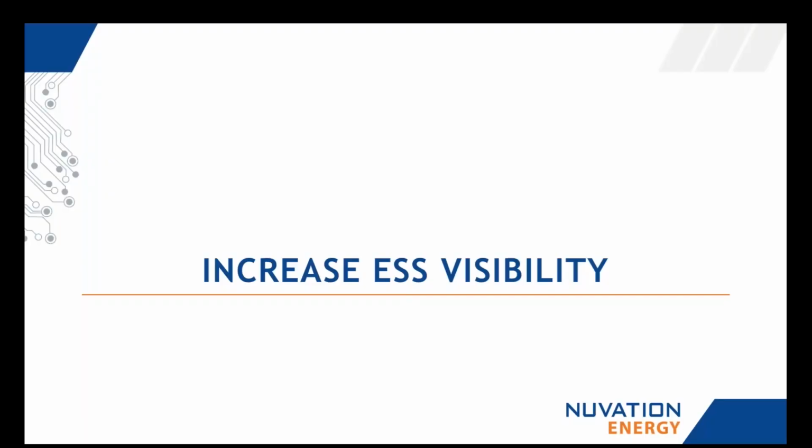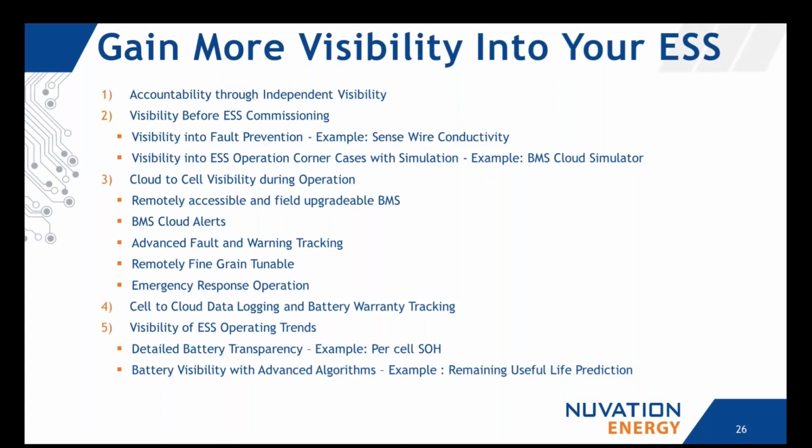So let's talk about the heart of the presentation: increasing energy storage system visibility. There are over a dozen different ways I'm going to talk about of how you can gain more visibility into your energy storage system, grouped into 5 major topics. We'll start with talking about accountability through independent visibility. We'll talk about visibility that can occur before your energy storage system commissioning. So for example, visibility into fault prevention, and we'll give an example of Nuvation's SenseWare conductivity algorithm.